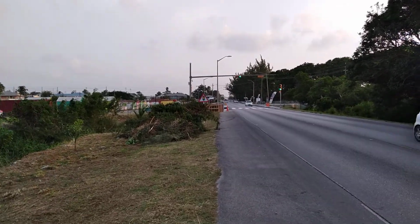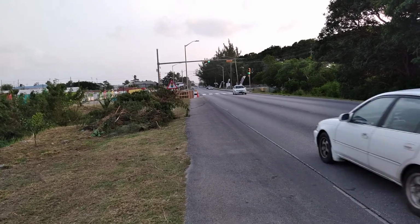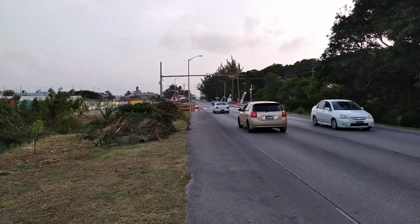So this is the mighty Grynner Highway once again, which was formerly the Spring Garden Highway.